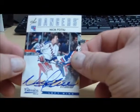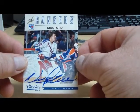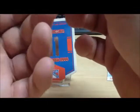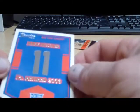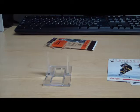For the Rangers, Nick, oh my goodness, F-O-T-I-U, Fotiu? I don't know. Even for back then, I don't know how to pronounce that name. For the Rangers, V112. And a Mark Messier retired number, V112.